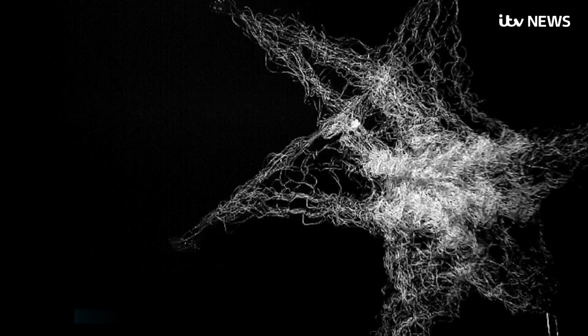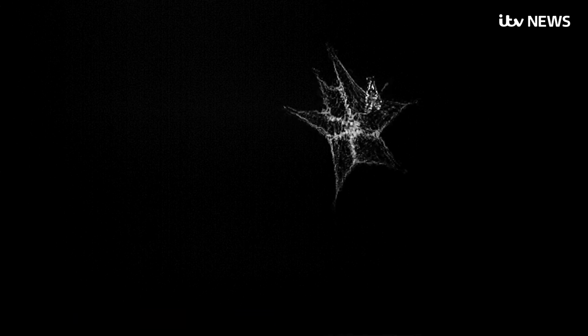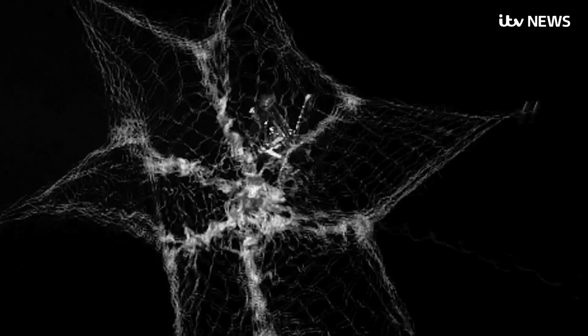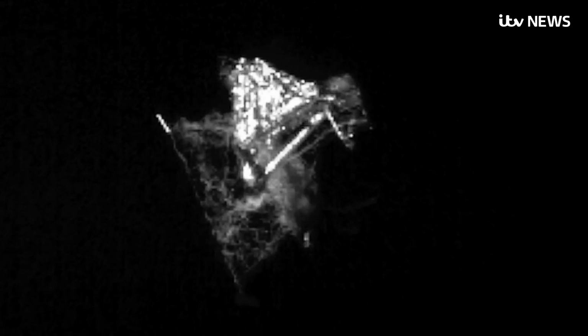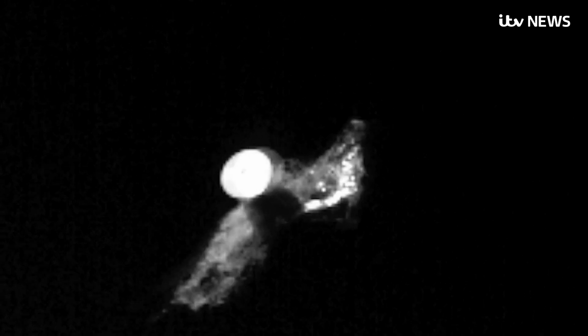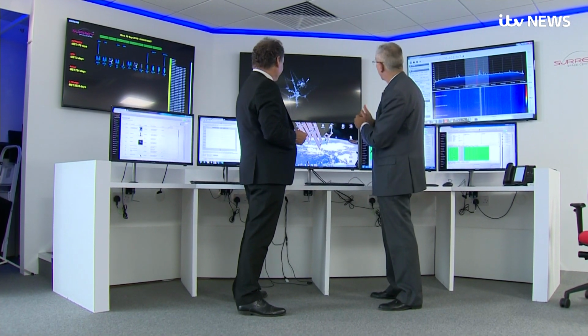200 miles above the Earth, a net fired from a satellite is aimed at a potentially lethal piece of space junk. The debris, which was spinning out of control, is enveloped like a fly in a cobweb and will no longer pose a threat. The successful experiment was watched with delight and no small amount of relief at the Space Centre at Surrey University, which developed the groundbreaking technology.